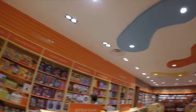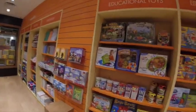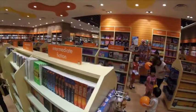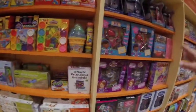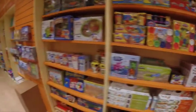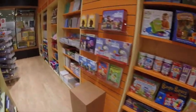And the unique thing about this bookstore is that it has about 30% of its space dedicated to children, right? You see not only books catering to all ages, but more importantly, you have toys, educational toys, and all these cool gadgets here, you have your Play-Doh. So it's not just books anymore, it's much more than that.